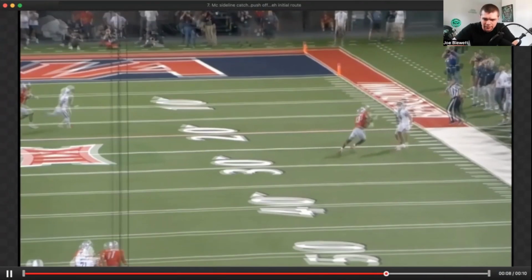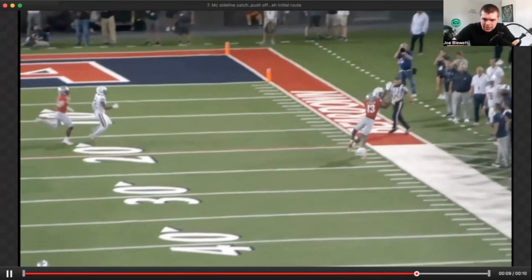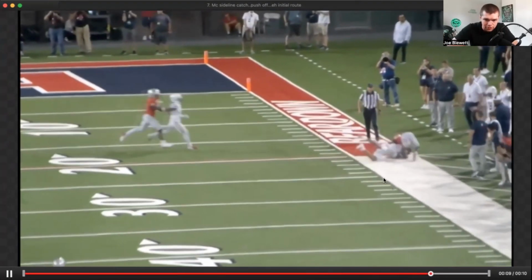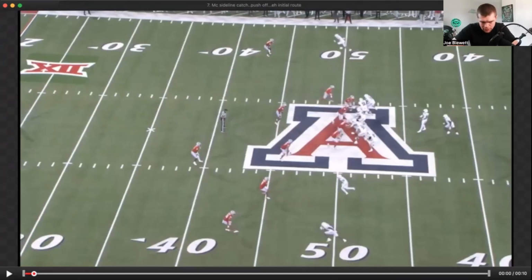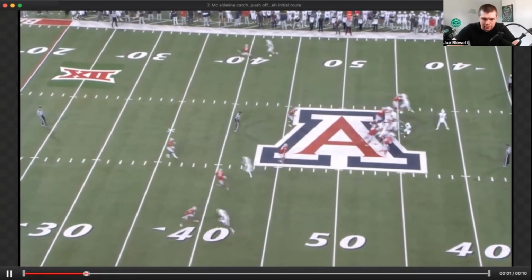Push off right there. Open himself up to the sideline. Sideline awareness. Hands catch. Good job. Obviously, really good job there on the scramble drill. Right now, the initial route not great in terms of the technique there.